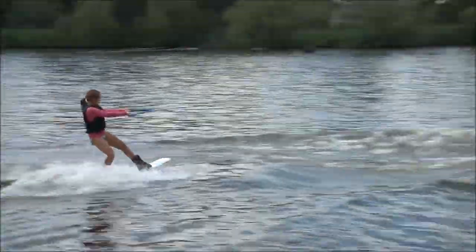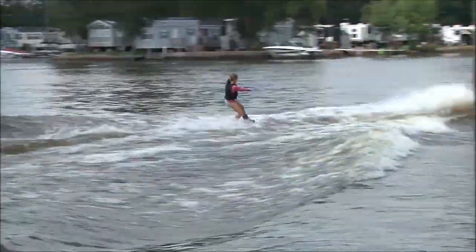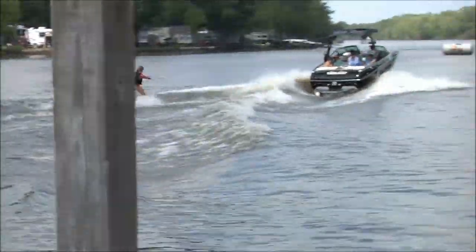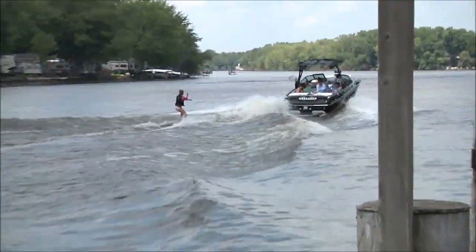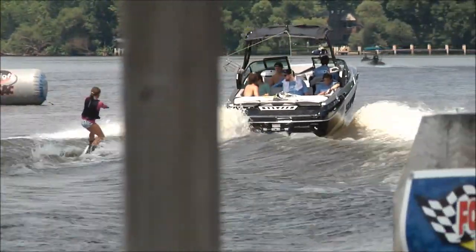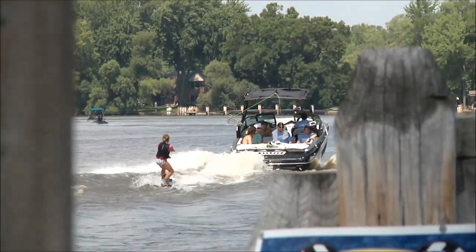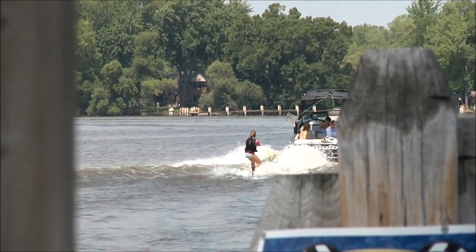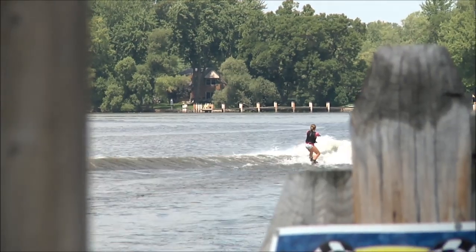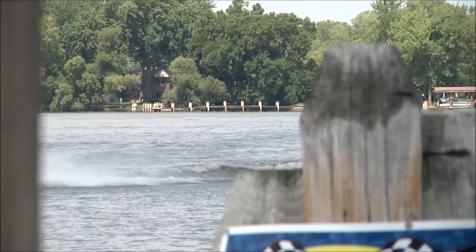Marissa is up on the water and ready to go for her first pass when we turn around shortly. She is a great rider, and she loves jumps and ollies. Her drink of choice is Coca-Cola. Good job. And her favorite brand is Ronix. Awesome. For school and work, she's doing math. So, shredding.